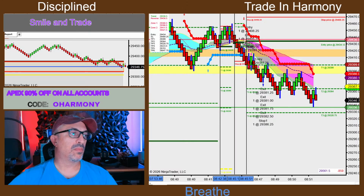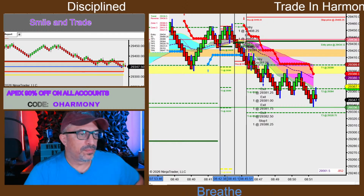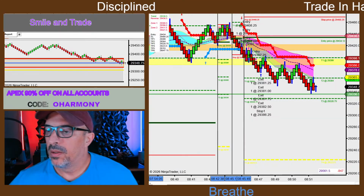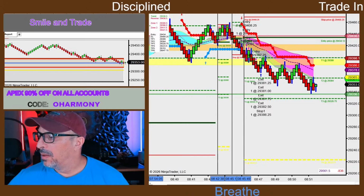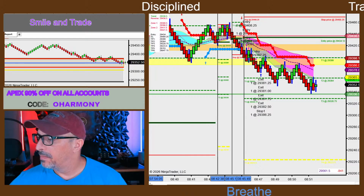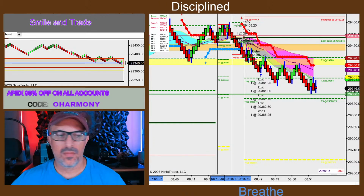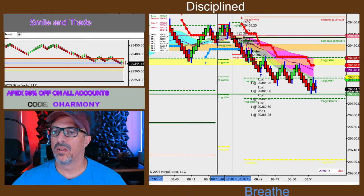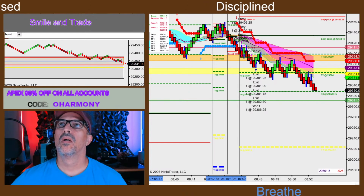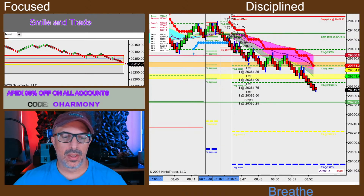Man, I'll tell you what. Here we go. We got ourselves another captain setup on the 70 Rinko. That's good to see. We go continuation to 311. Directional market.